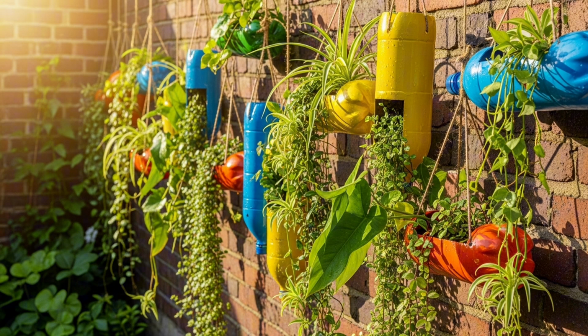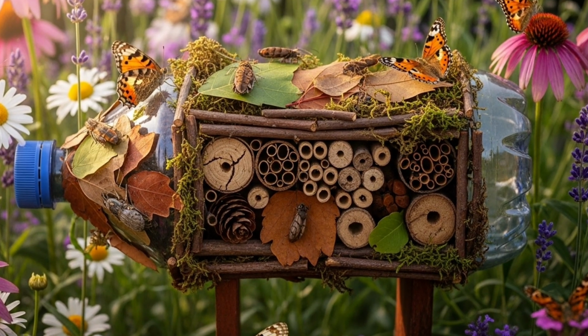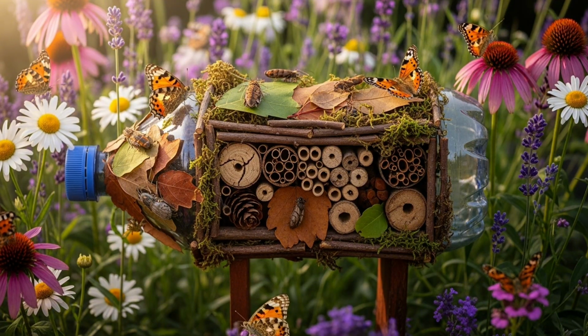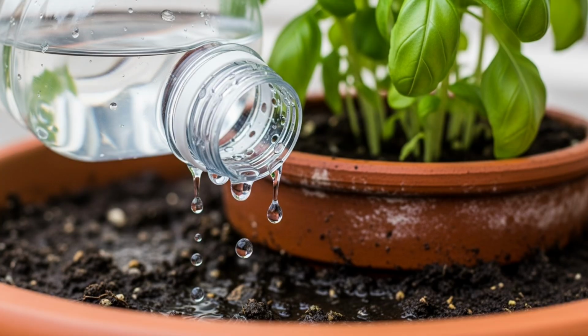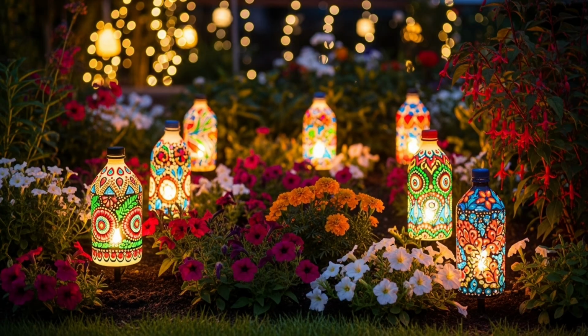These lights not only illuminate the garden pathways, but also provide a sense of peace for anyone enjoying them. Children love running among the colorful lights, while adults can relax and chat under their glow. In addition to beautifying the garden, these lamps also serve as a tangible example that plastic waste can be transformed into functional and aesthetic objects.